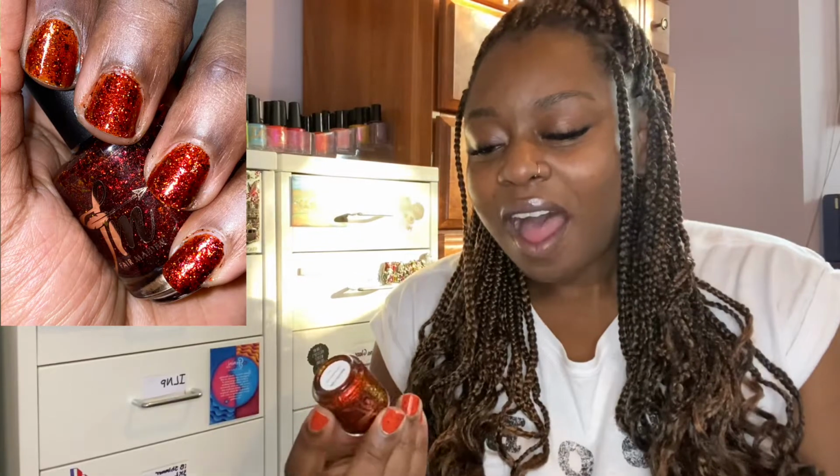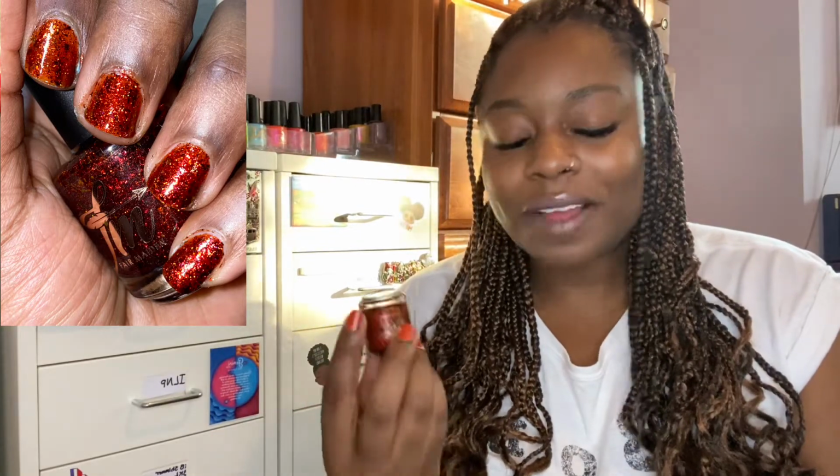Next up, I wore Fair Maiden's Mindfreak. Yep, I wore it in August because it did come in the mail and I couldn't wait to get it. The whole reason I didn't get Polish for Days Jack-o'-lantern that came out, I think, last year, is because I've always wanted Fair Maiden's Mindfreak. But when I saw the original version when this first came out, the original version did have more black flakes in there.